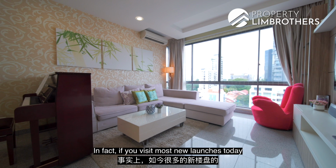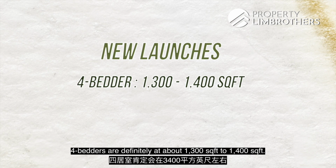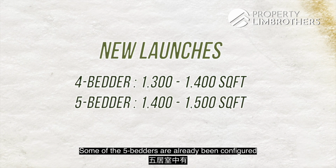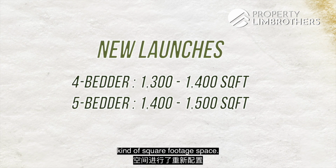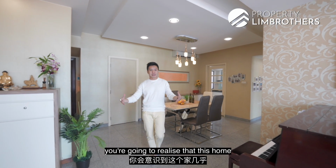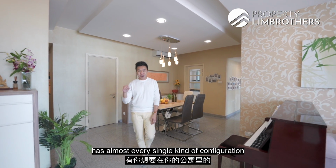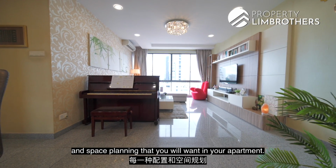In fact, if you visit most new launches today, 4-beders are definitely at about 1,300-1,400 square feet. Some of the 5-beders are already being configured using the 1,400 to 1,500 square feet kind of square footage space. As we walk through the place later and we bring out the floor plan, you're going to realize that this home has almost every singular kind of configuration and space planning that you will want in your apartment.